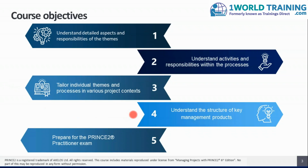Understand the structure of key management products. There are 26 management products in PRINCE2. For example, business case, project initiation document, etc. At the foundation level, you are required to understand the purpose of some of the key products or even all of the management products, which are 26. However, in the practitioner course, you are required to understand the deeper structure of each and every management product.